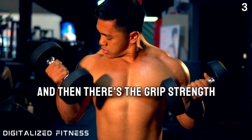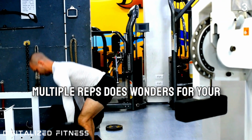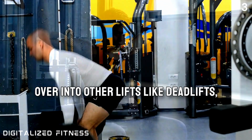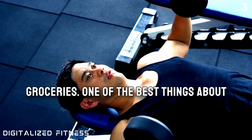And then there's the grip strength factor. Holding onto a loaded barbell for multiple reps does wonders for your forearms and grip strength. This carries over into other lifts like deadlifts, pull-ups, and even everyday tasks like opening stubborn jars or carrying groceries.